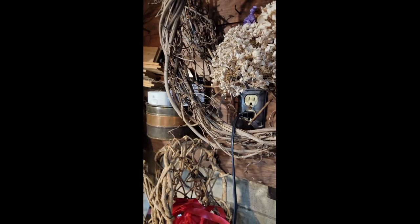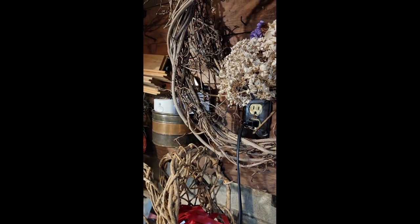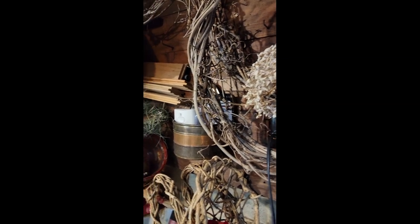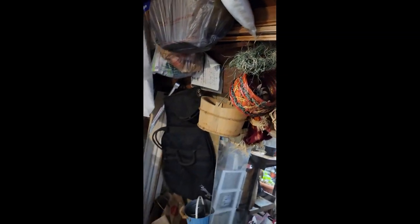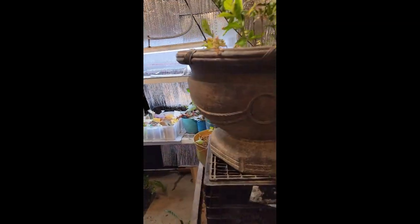And what are your wreaths? It's just grapevines. Or did that come from your grapevines out there? Yeah, out here on these properties around me here. Yeah. I made a couple wreaths out of my muscadine.